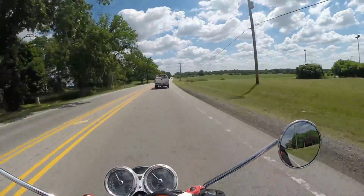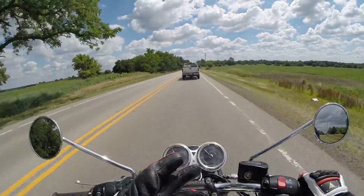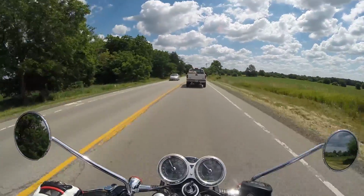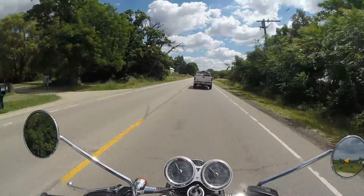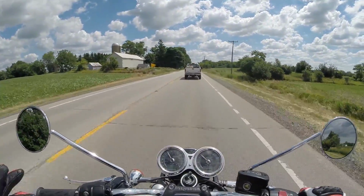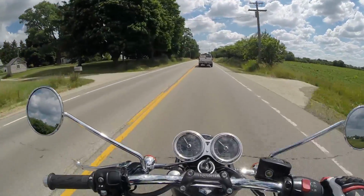I love the fact that this is black anodized already, not plastic. The brake fluid reservoir, I should say. Love that that comes stock. It has a radiator guard. It also has dual front disc brakes, like I told you earlier, and so far they've worked fantastically.